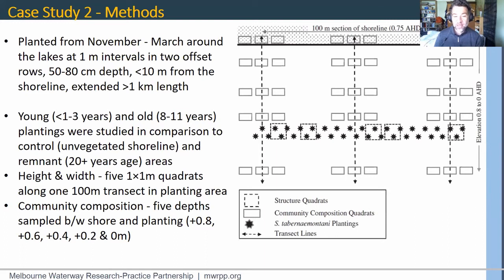And we used 5 transects along a 100-metre section of shoreline to do this. And that's square boxes around the stars. And we also wanted to know what the community composition was, so what other plant species were being identified behind those plantings. So we did this at 5 different depths, so basically at the shoreline out to almost 1 metre in depth. And we're identifying all the plants we found in those different sections and also their abundance.